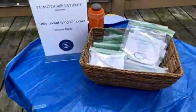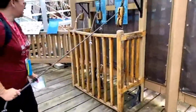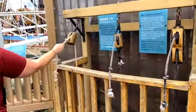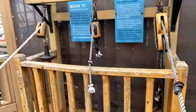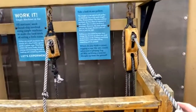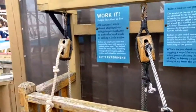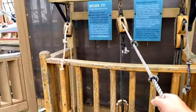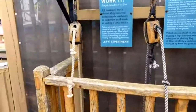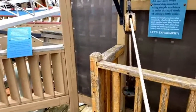So they are all on board. They're treating us right now. Block and tackle. This is a lever. This should be the lightest right here because it has two pulleys. Or no, that one has three. This one has two, a little bit heavier. And then this one is just the one. And this is heavy.